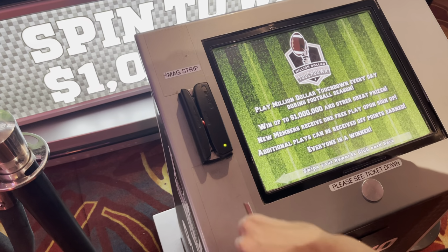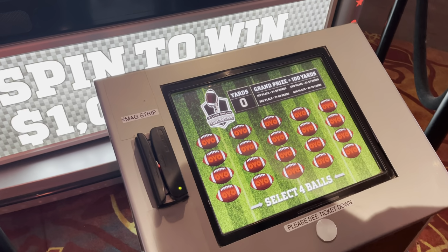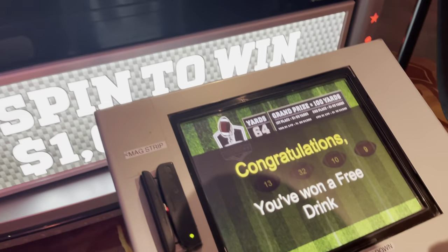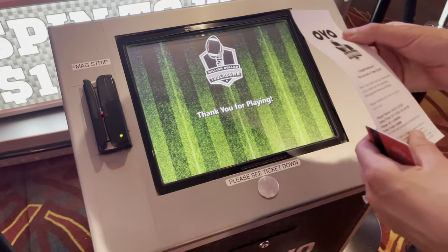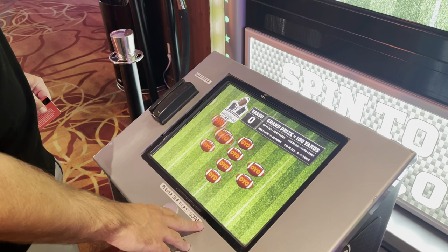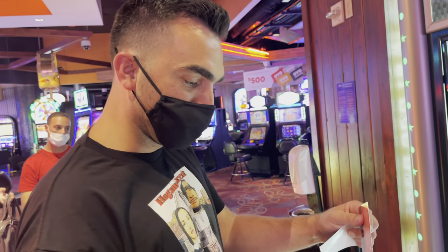Kaylee's going to go first. Free drink. So that's pretty cool. Again, just for signing up in OYO, $5 match play, and you get to do one spin on here. I don't know what that is. I guess that's the drink cup.